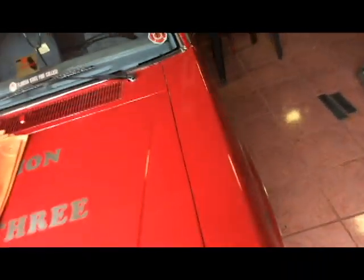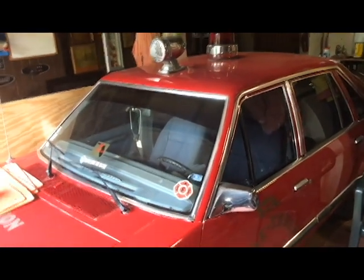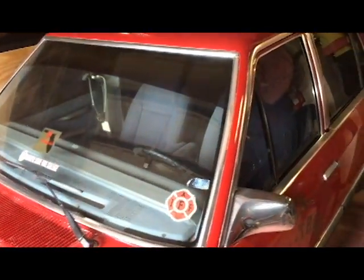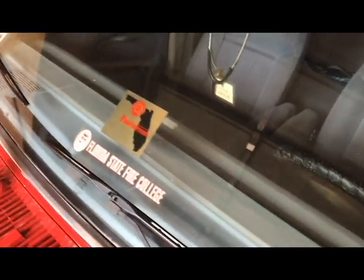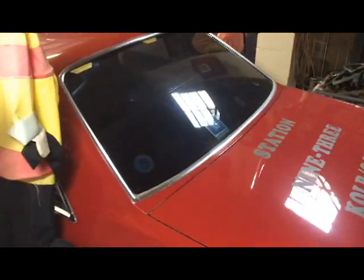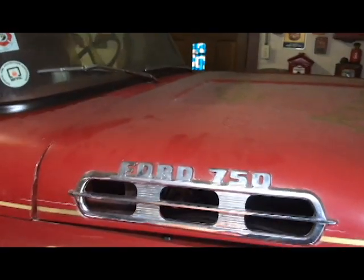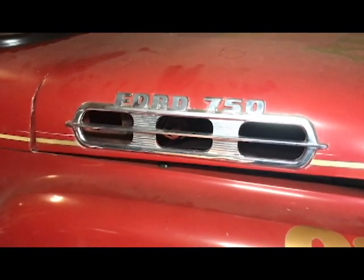All right, we're going to be looking at the car. I do not know the year. It's a Ford car. And then we'll look at the fire truck. You think you got everything, and then you come into an area and you realize that you've missed a whole bunch of stuff. So this is a 1962, I think it was, Ford F-750.